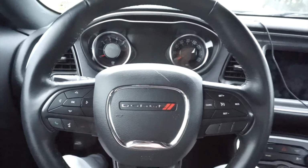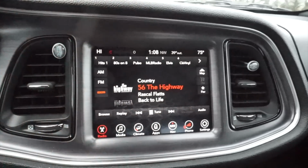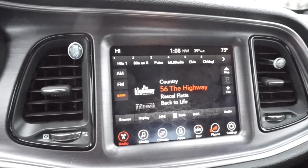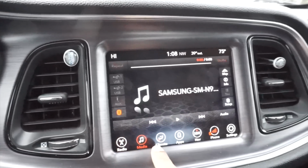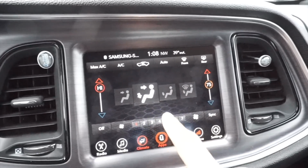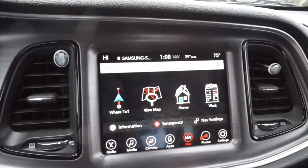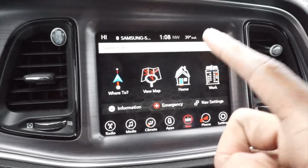I do love the way the steering wheel looks and feels, and this has just been great. I mean, I love it. This is the upgraded 8.1-inch Uconnect screen, and it's great. You have all your stuff, your climate controls, right from there. You've got your apps, your GPS, which, I will say, is actually not bad.